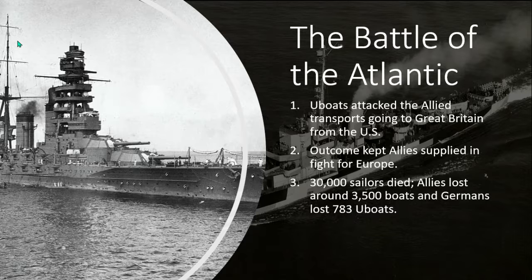So, the Battle of the Atlantic is the first one, and it was one of the biggest and most important battles because it pretty much depended on whether the U.S. could supply the rest of its allies, like the Soviet Union or Britain.